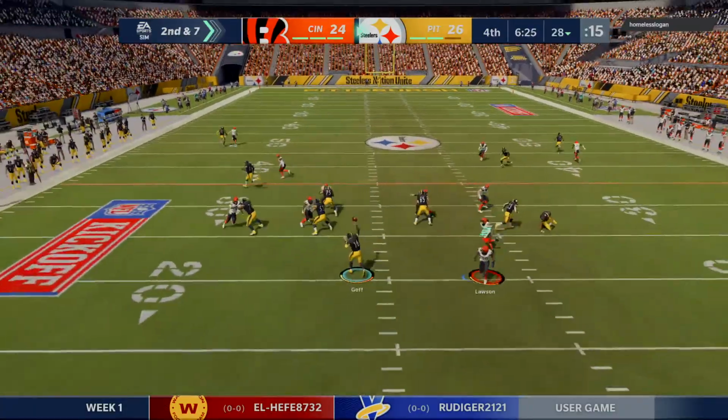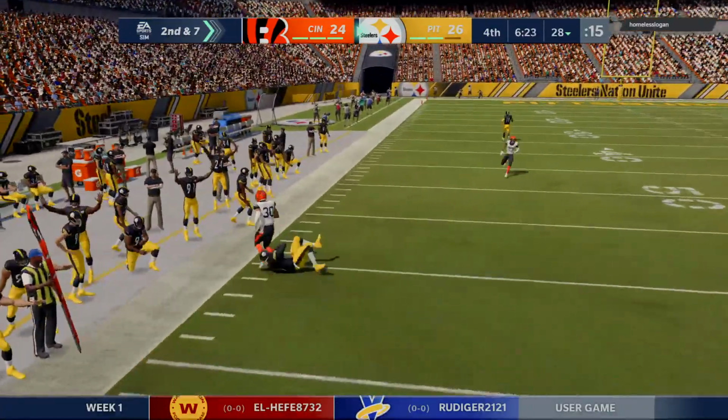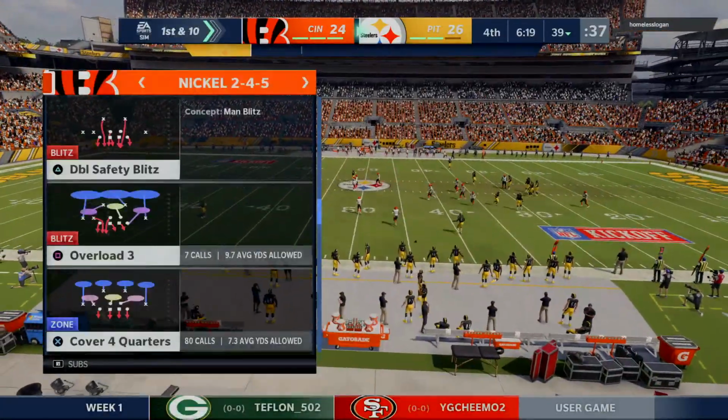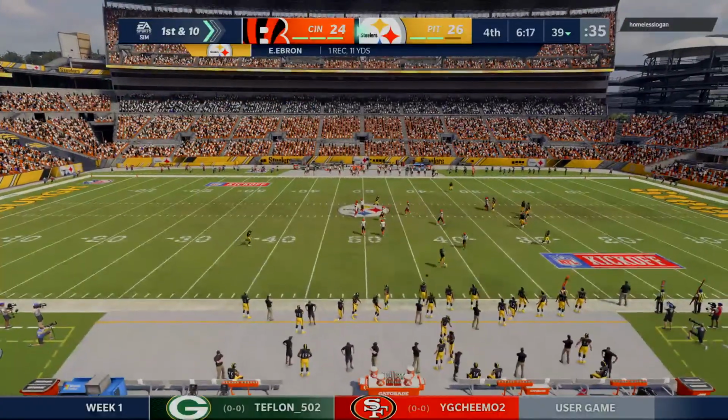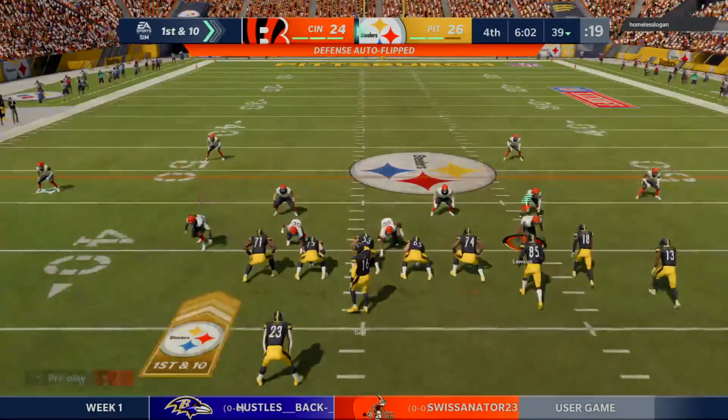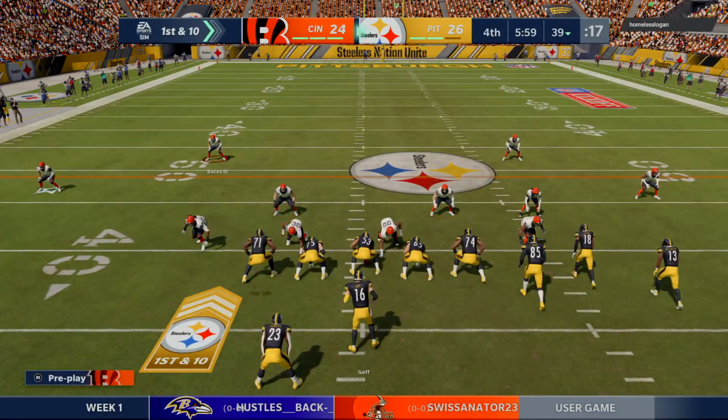Now a play fake, and it's gone. The completion good. This is Eric Ebron. And he gets this one just shy of the 40, down at the 39. 11 yards there, first down. Some good games going on in the early window. This might be the best of the bunch.